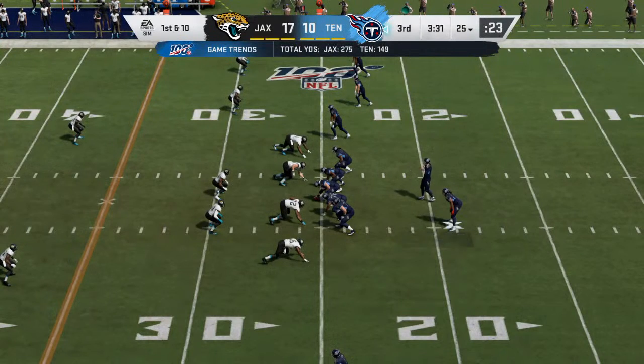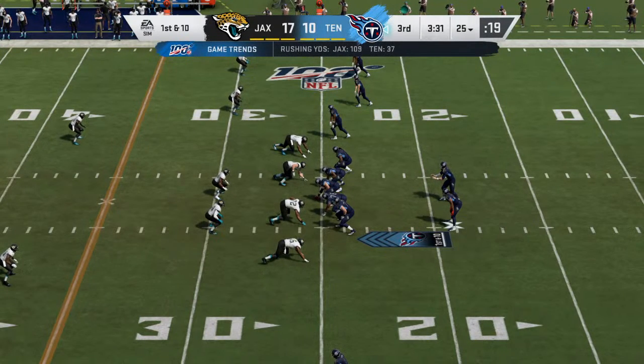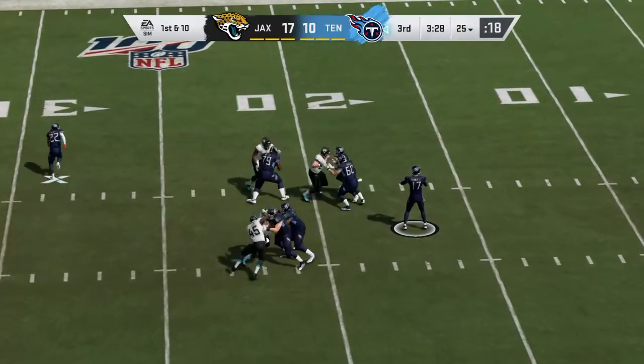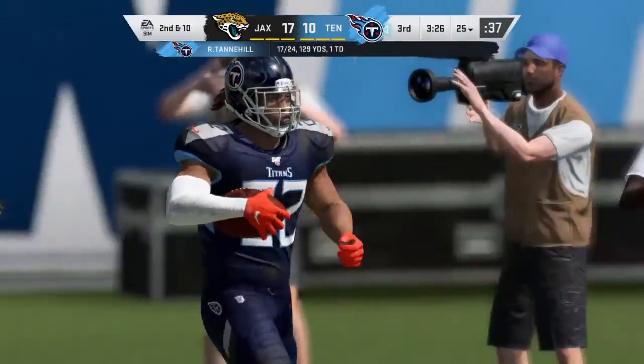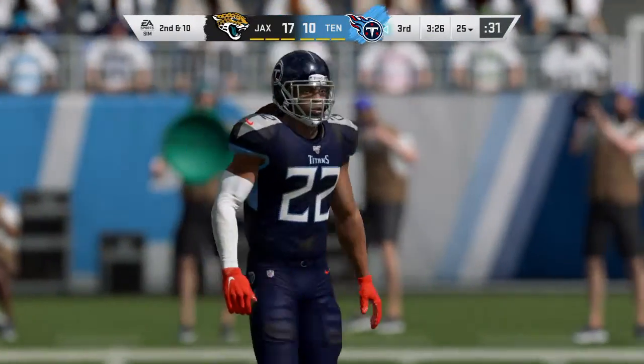Tannehill and the Titans come up now 1st and 10 at their own 25-yard line. A shotgun snap for Tannehill. And that is caught on the right sideline, but out of bounds, says the line judge. The throw took him a little too far. It's 2nd down. That was a nice catch, but unable to stay in bounds.